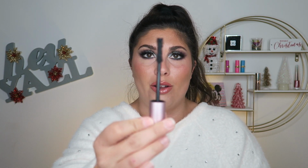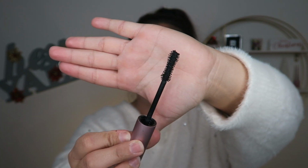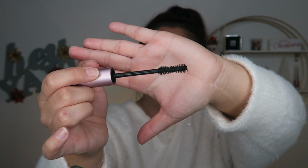Now, this is garbage. First of all, it's expensive. Second of all, this packaging is so heavy that it makes using it a literal chore. And it is so flaky. It does not have a great brush. It's one of those really big, really fat brushes that are just not super fun to use. One that you don't want to use on the lower lash line for sure. It's tough to get in the inner corners. It's just not the most ideal brush in my personal opinion.